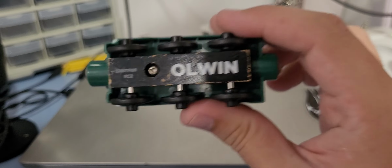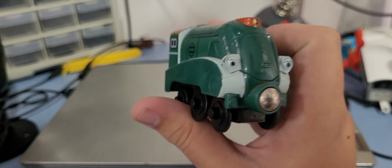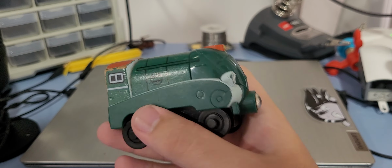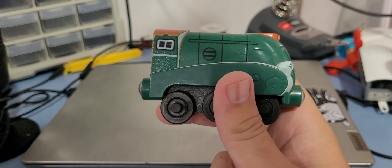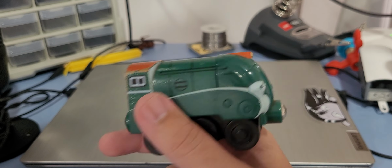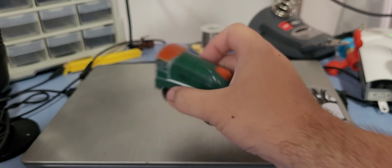So this is one of the early ones, like I mentioned. This is 3360 TFI, and those tend to be the earliest, I think, we see of these. There might be one earlier code, but I can't recall exactly. By the way, you have to appreciate what they tried to do with Chuggington, especially compared to Wooden Railway, and that is they made them chunky. And, you know, I kind of appreciate that. When you can't match the bogey size, etc., you're better off just making them fairly chunky.